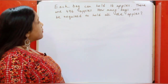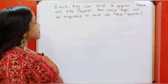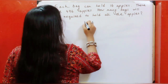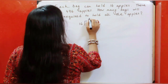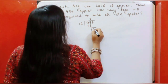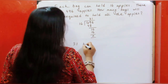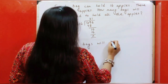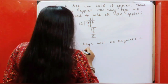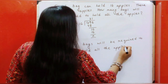Each bag can hold 16 apples. There are 496 apples. How many bags will be required to hold all the apples? It's just so easy. We have to just divide 496 by 16. So it's 31. Is the answer. So 31 bags will be required to hold all the apples.